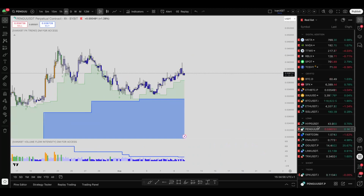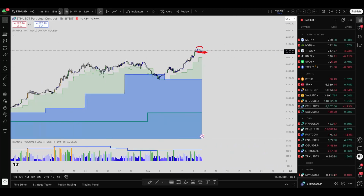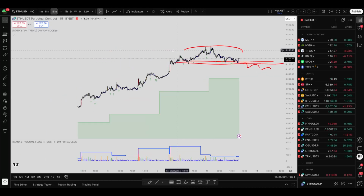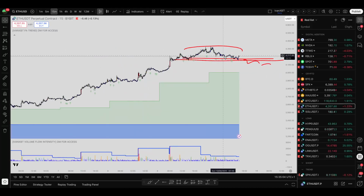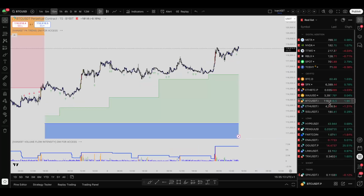So I do think that ultimately you are better off just playing ETH as the main asset and trading it, and you can obviously size up a bit more aggressively. It's a lot more liquid, and ultimately it's the main asset at the moment. It's got more volume than BTC.